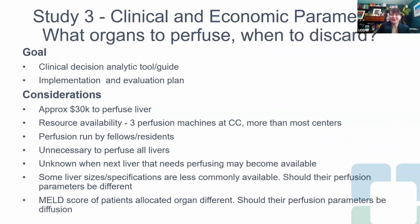And then we're continuing to extend this study now to look at, once we've looked at these perspectives, what organs to perfuse and when to discard, because we don't want to overuse this technology because it is about another $30,000 to perfuse a liver, but we don't want to miss livers that could potentially be used. And also, is it best for certain patients with certain characteristics to be perfused over other patients? So the idea is to get the most bang for your buck, if you like, out of all the livers available and all the resources we have at the clinic.